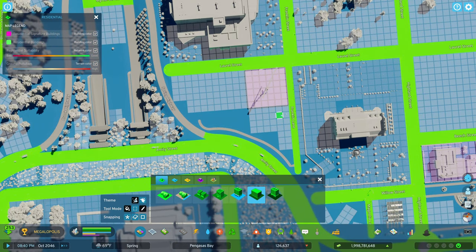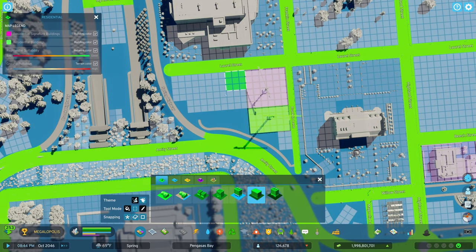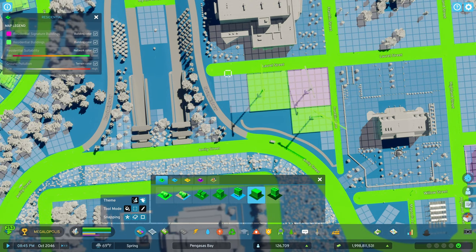So let's do a nice 4x4 in there. And then we can do, actually, can we do a 4x6? Let's just see if that works. It does. Nice. And let's do a big 6x6 right in here. And then can we do a 3x6? Or let's not do that. Let's do this like that.